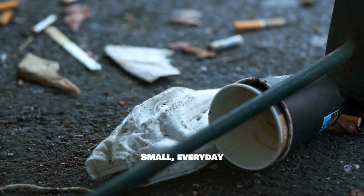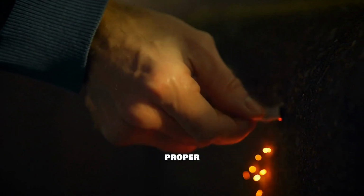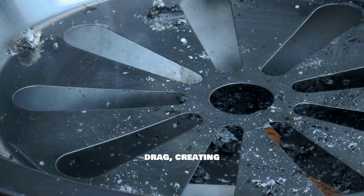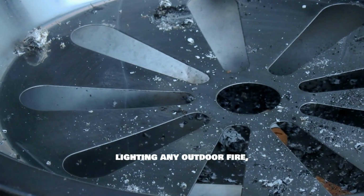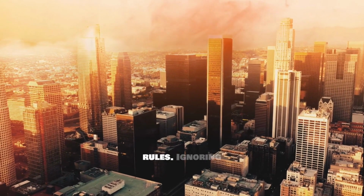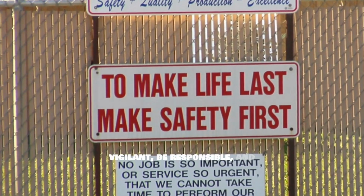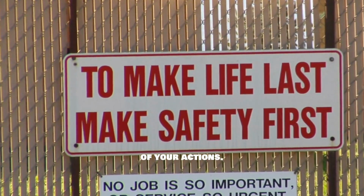Small, everyday actions by individuals can prevent massive disasters. Never discard cigarette butts anywhere except in proper receptacles. Ensure trailer chains don't drag, creating sparks. Check local fire restrictions before lighting any outdoor fire, even in designated areas. These aren't minor suggestions. They are essential safety rules. Ignoring them puts entire communities at risk. Be vigilant, be responsible, and understand the potential impact of your actions.